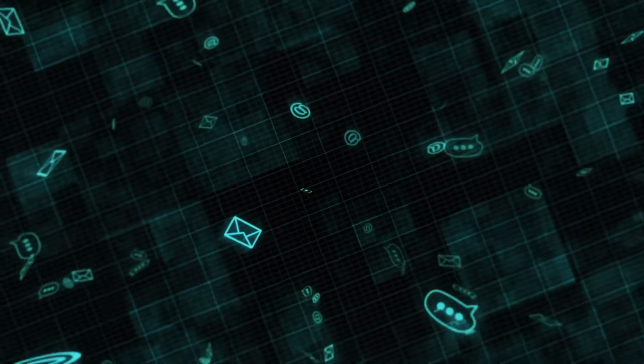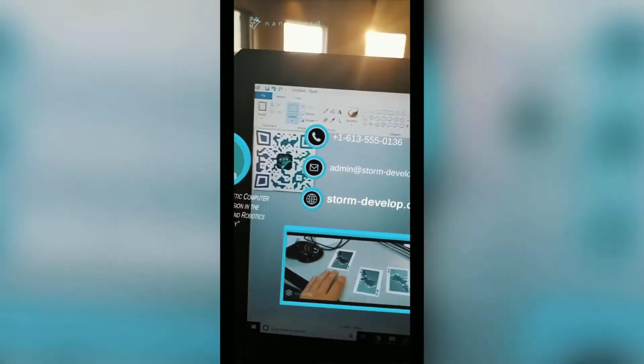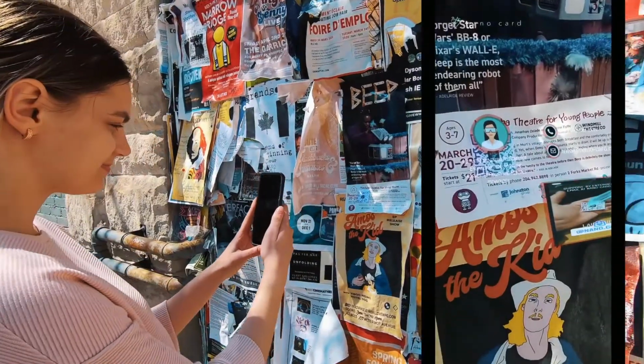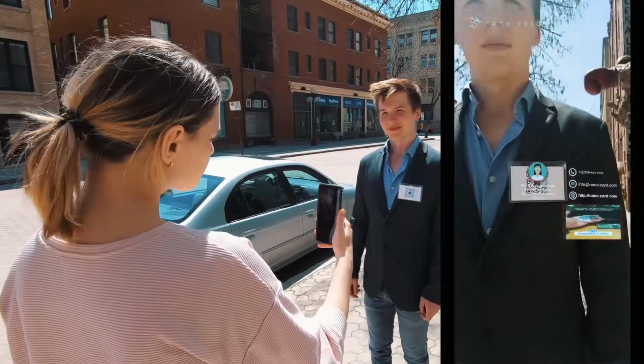This generates a QR code for people to scan using the app, which then tells them everything they need to know about you, all in an instant. Your custom QR code can be displayed on your phone screen, it can be printed as a sticker and left in different locations, or you can put it on social media or email it to your contacts.